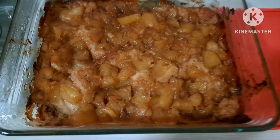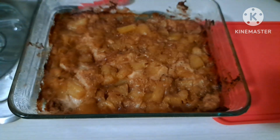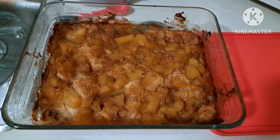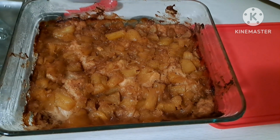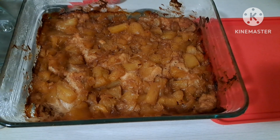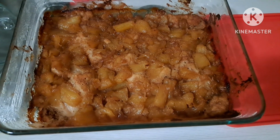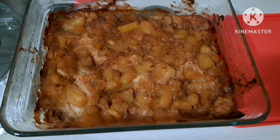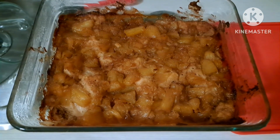By the by, y'all, I took a little smidgen. I took a little spoonful of this bake, this crisp, this dump cake, whatever this is. And I'm so surprised, guys. I did not know that pineapple becomes very tart when you cook it. I mean, it's sweet tart anyway, but it's even more so cooked. I didn't know. It's not bad.